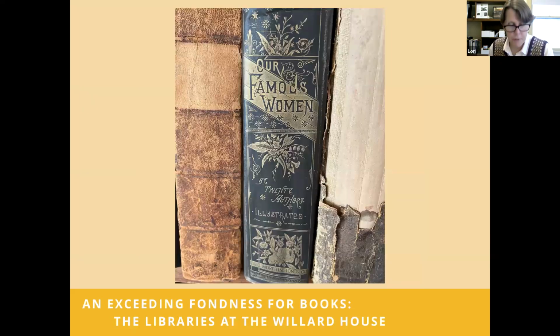And finally, in this room is Our Famous Woman, comprising the lives and deeds of American women who have distinguished themselves in literature, science, art, music, and the drama, or are famous as heroines, patriots, orators, educators, physicians, philanthropists, etc., with contributions by numerous authors, all women, and edited by Elizabeth Stewart Phelps, 1884.